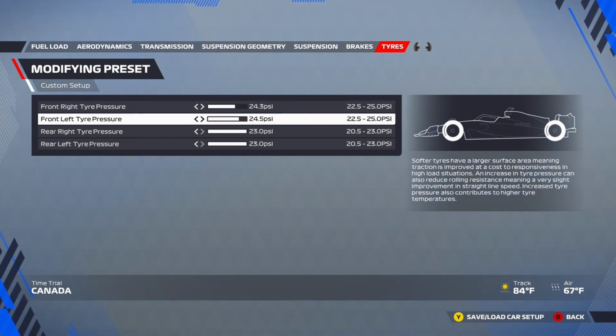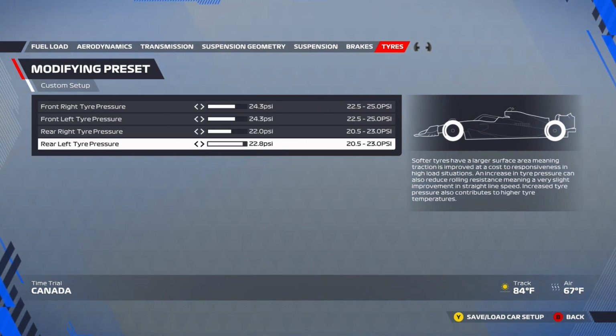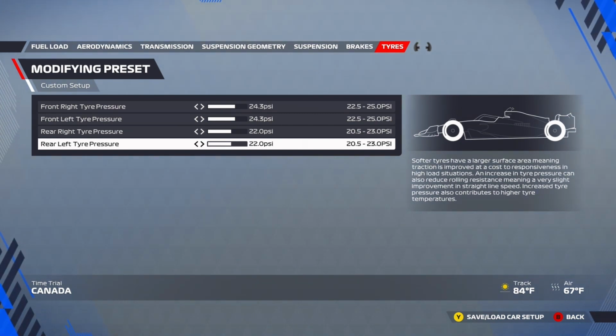All right, I go 24.3 with the front, and then I'm going 22, maybe 22.5, 22 on the rear. Nothing too bad, nothing too crazy.